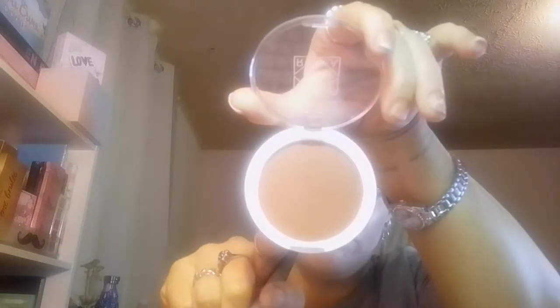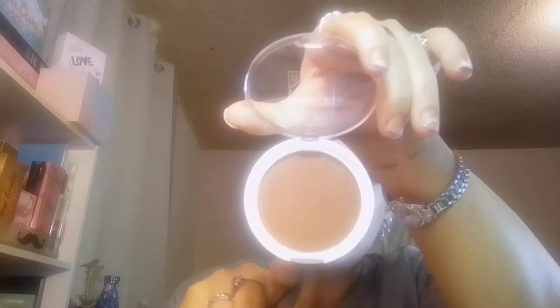And this is from the brand Ofra Cosmetics. And it's the Versatile Matte. And this is full size. These retail for $30. This is my first bronzer from Ofra. I do have 2 highlighting shades from Ofra that I absolutely love. So far, hands down, Ofra Cosmetics is the best highlighting.